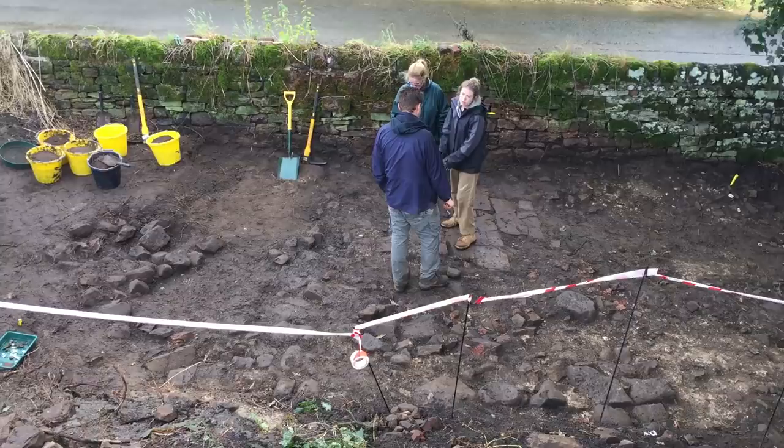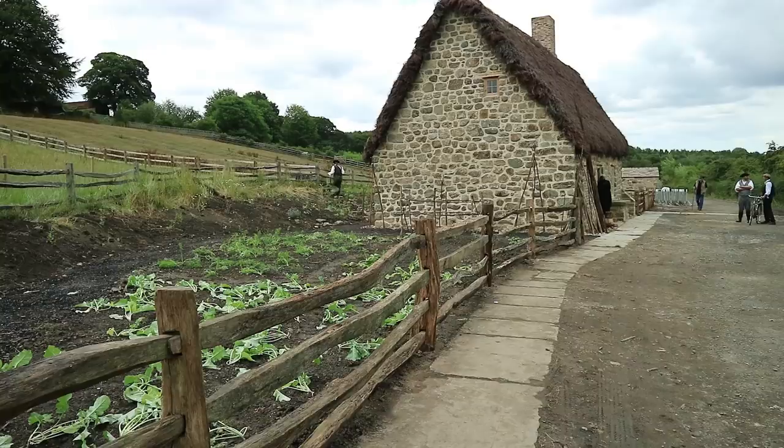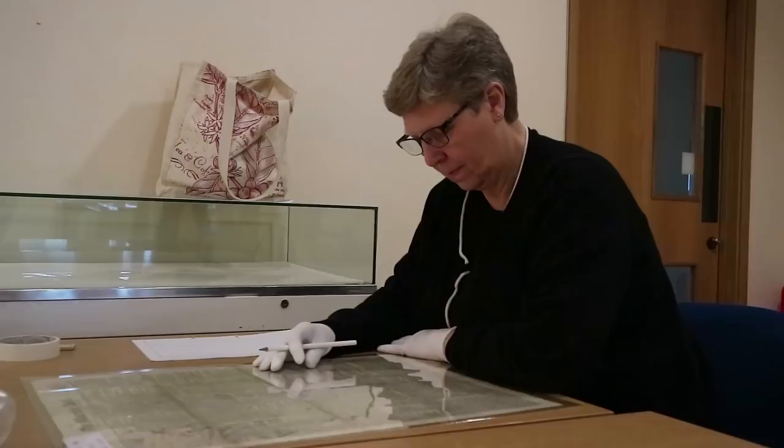So we had a group of people from the local area that took part in that excavation, and they've really stayed with the project all the way through. So a couple of those volunteers have researched and designed the gardens that you can see on either side of Joe's cottage. We've had volunteers involved in gathering the heather from Rothbury. We've had people working with the collections team. So that group of people have really been involved throughout the whole process.